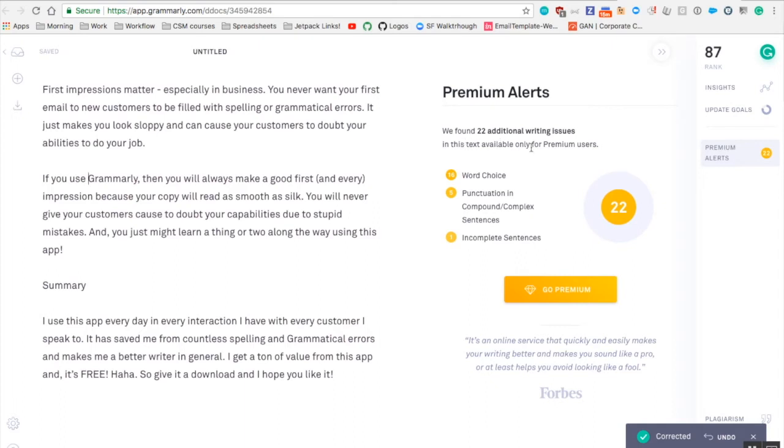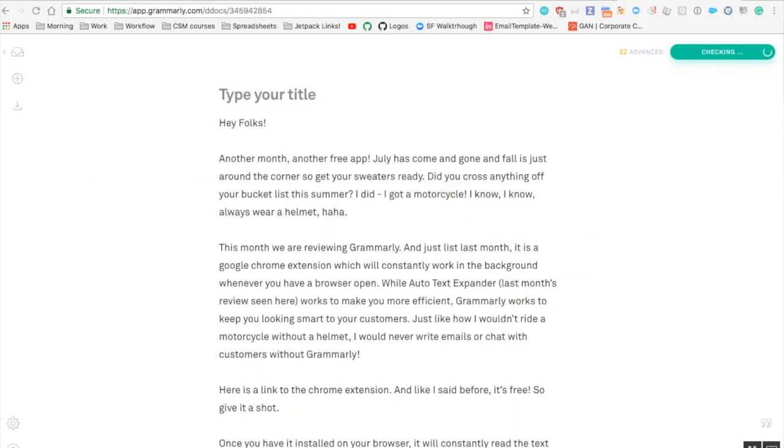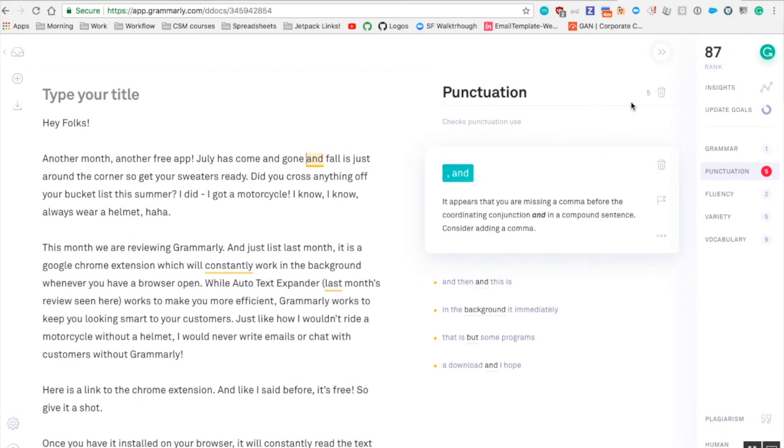They found 22 additional writing issues in this text, available only for premium users, okay? That's pretty cool, but look, the rank went up from 70s to now 87. That's really great. Would you like to see what the premium looks like? Let's take a look. And we're back. Now we're in premium. 22 advanced. Correct with the assistant.